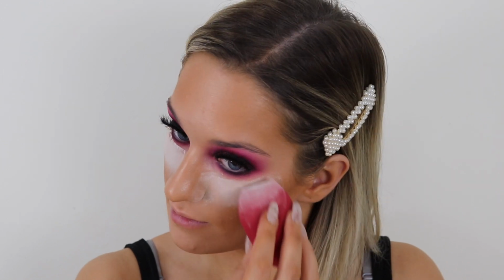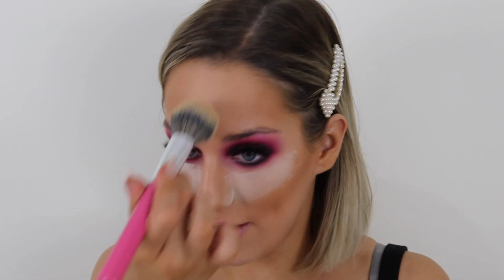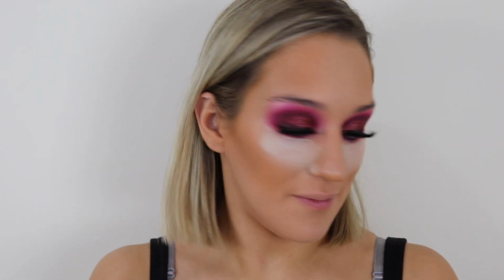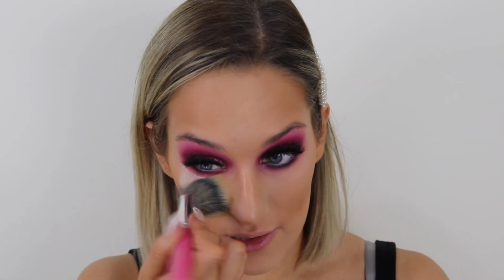I'm going to drag it down a bit. Now I'm taking the Studio Fix powder in NC30. I'm not going to keep that bake on for a long time anyway. I take it off almost straight away. So I'll take it off now, because I don't want it to cause any lines underneath my eyes or anything. So I don't want to keep it on for too long to where it looks crazy.